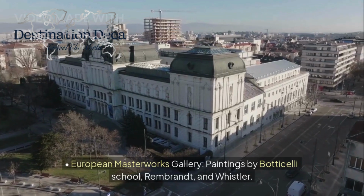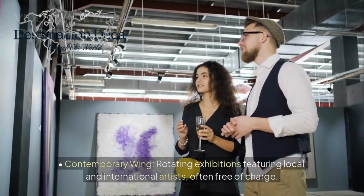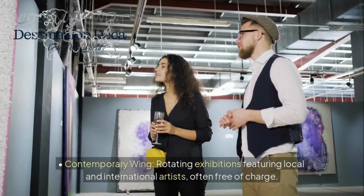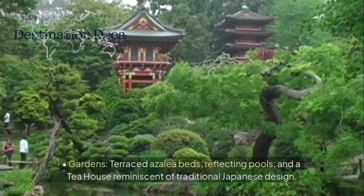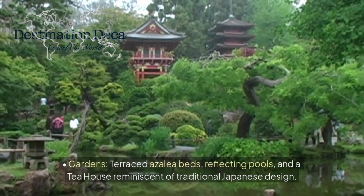Paintings by Botticelli School, Rembrandt, and Whistler. Contemporary Wing. Rotating exhibitions featuring local and international artists, often free of charge. Gardens. Terraced azalea beds, reflecting pools, and a tea house reminiscent of traditional Japanese design.